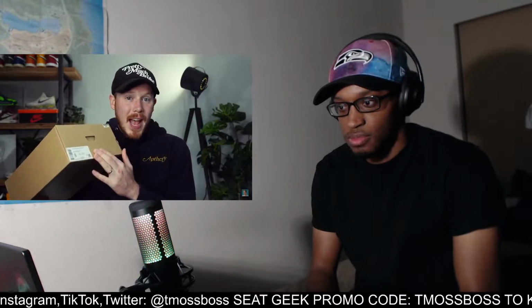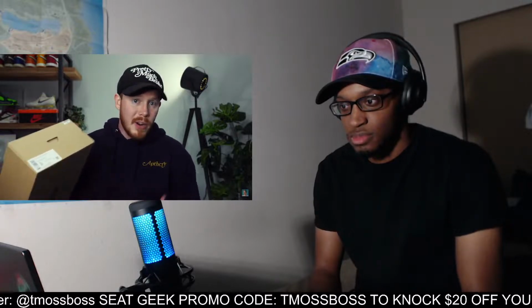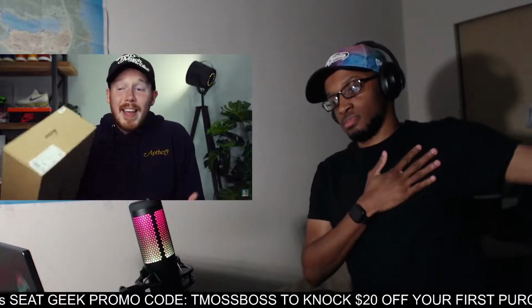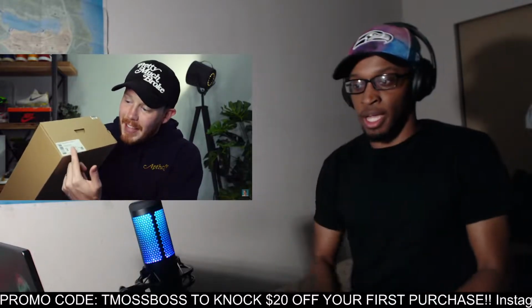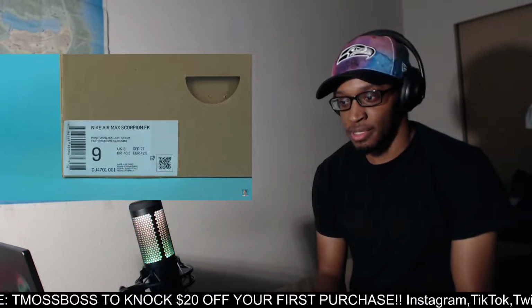Now, I don't know if the size tag will be on the outside of the box if I buy a shoe directly from Nike, or if this is just a pair that was supposed to go to a store, and maybe the store sold it to GOAT. I'm not 100% sure, but if they do plan to ship the shoes with the size tag on the outside of the box, that does kind of suck because it literally tells people what's inside the box, down to the size and the colorway. Speaking of the colorway, the official colorway of this shoe is Phantom Black Light.